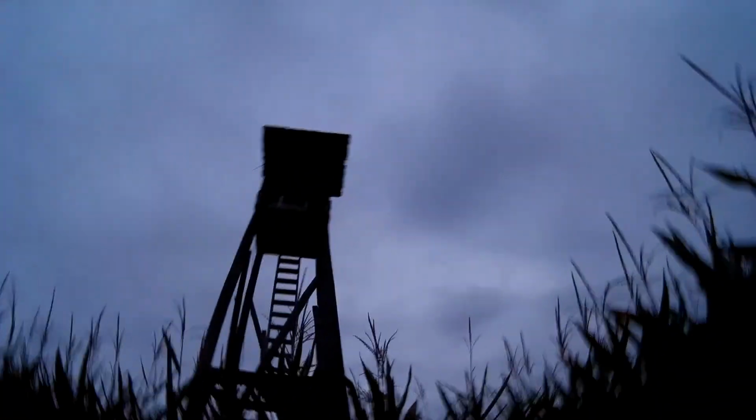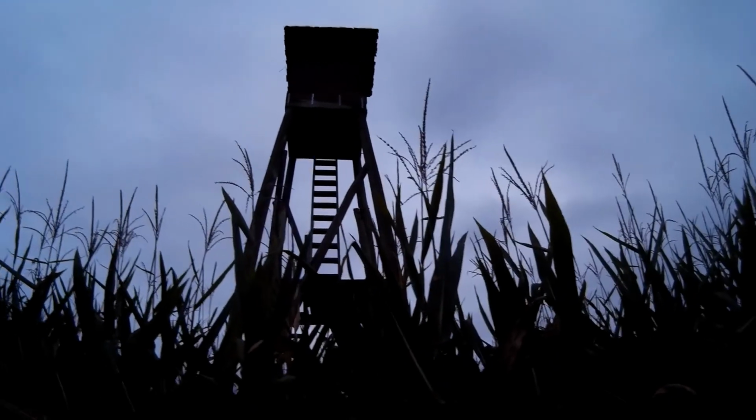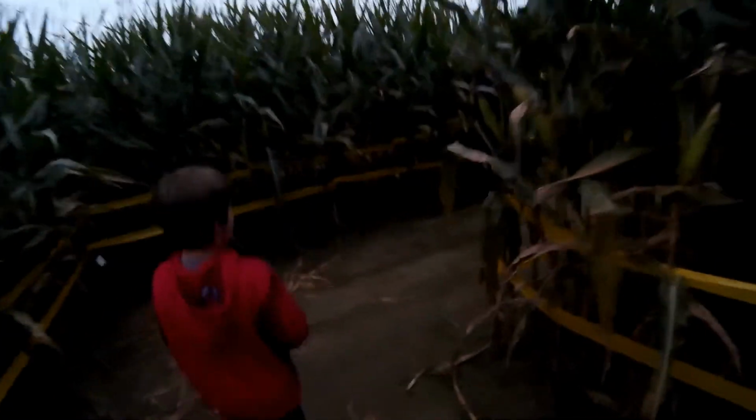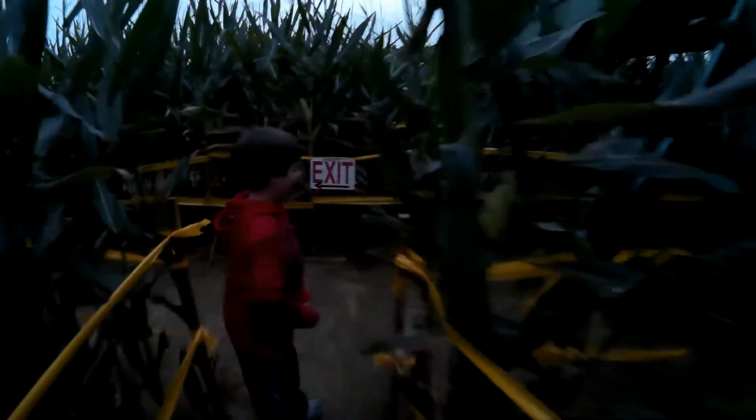Whoa, now we're under the tower. Would you climb that ladder to get in the tower, Jake? I don't know, but I think it's a little woody. I like it. A little woody. Oh, there's the bridge we came over, right back where we were. Oh, look, I see signs, exit. Let's go. He's like, I'm done. Yeah, you love it. Whoa, did we find it?